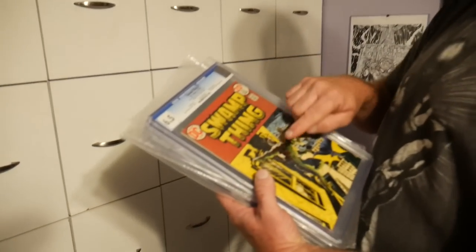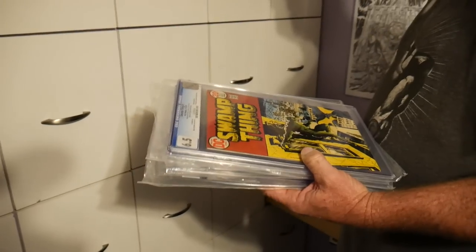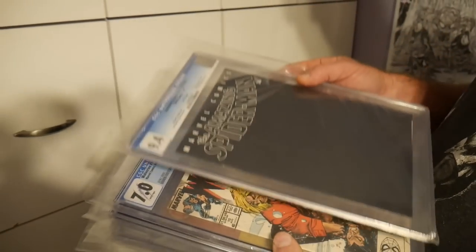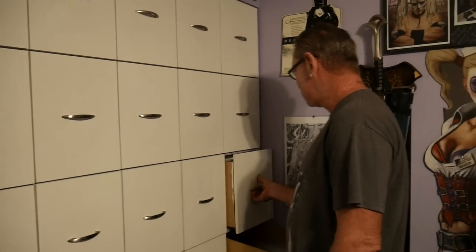I didn't know that. So this one's signed on the inside by Bernie Wrightson and on the front cover signed by Bernie Wrightson. But technically that's higher than a 6.5 then, I guess. Absolutely. 7.0, 9.11 edition, 9.4, hard book to get in high grade. 7.0 Swamp Thing.